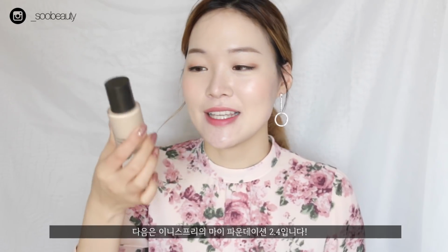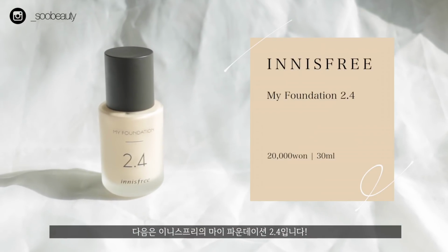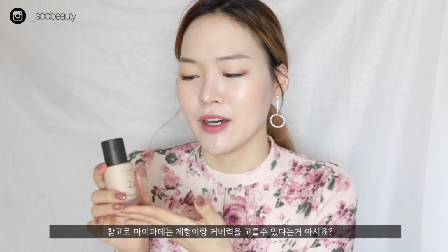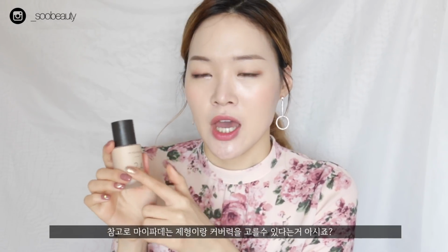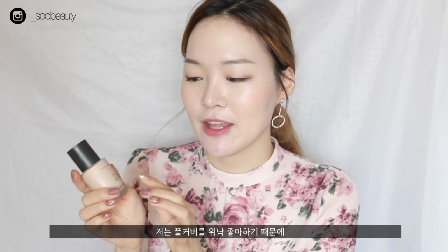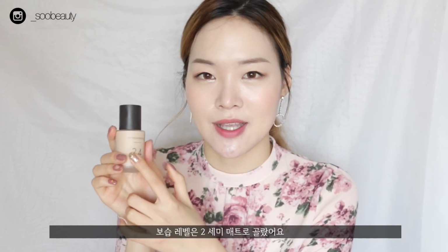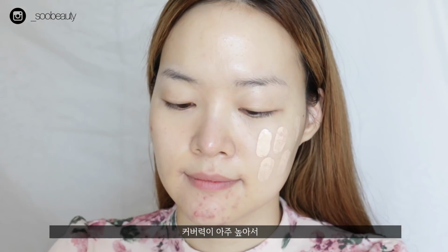The next foundation is this Innisfree My Foundation, and mine is in 2.4. Now I already did a first impressions video of it, and it hasn't really changed since then. This foundation has the thickest formula out of all the 5 I'm reviewing today. Obviously because it is high coverage, you can pick out the formula and the coverage. That is the whole concept of My Foundation, and of course because I love full coverage, I picked 4 and then 2 as semi-matte. So it has a lot of coverage.